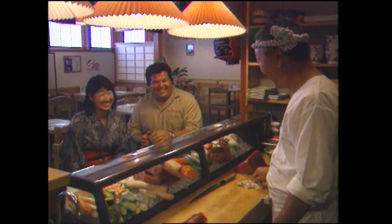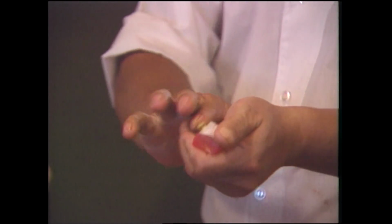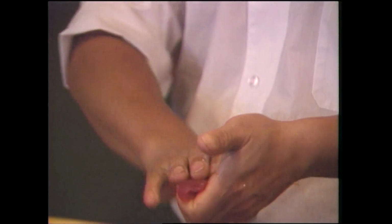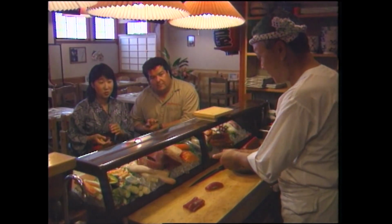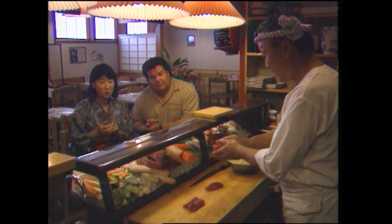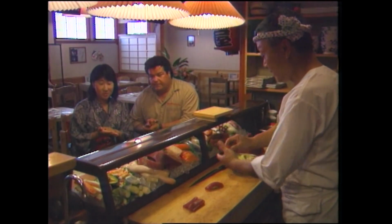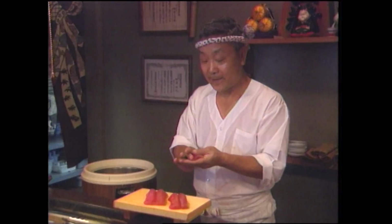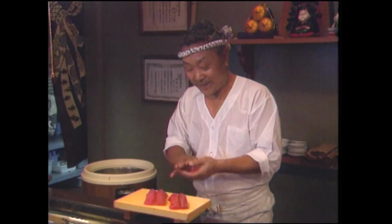I get a larger portion. I like this already. Right now, he just applied the green, which is wasabi, Japanese horseradish, and now he's shaping the sushi. When you're shaping the sushi, it's important to not touch the tuna too much, because the warmth of your hands doesn't actually cook the fish, but it makes the fish taste a little different.